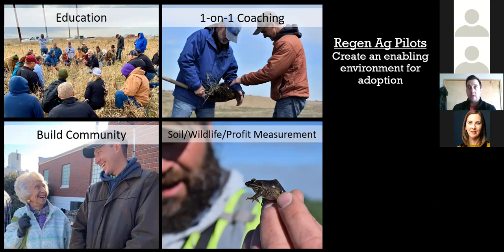We're learning a lot about what social networks are preferred by different demographics of farmers. Older farmers actually wanted a WhatsApp group, so we've made that transition, but we're also doing coffee shop meetups and field days, really trying to build community between these farmers going down this regenerative path, so that they can learn from each other. I think we know that farmers learn best from other farmers, and so that's really what we're trying to facilitate. And lastly, I'll talk a lot about all the soil, wildlife, and economic assessments that we're doing to really see if we're improving.